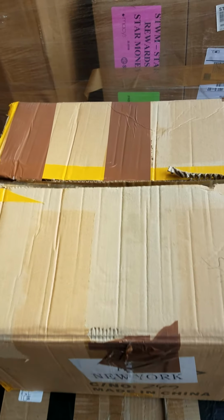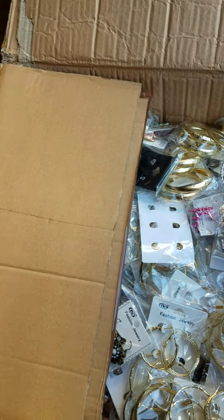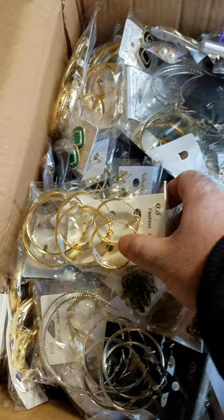So I'm going to open up a box here to show you the kind of contents that are in one box. This way, if you only want to buy one box instead of buying a large lot, you'll have a decent idea what you can receive. Keep in mind that every lot can have different jewelry, but overall it will be somewhat similar.